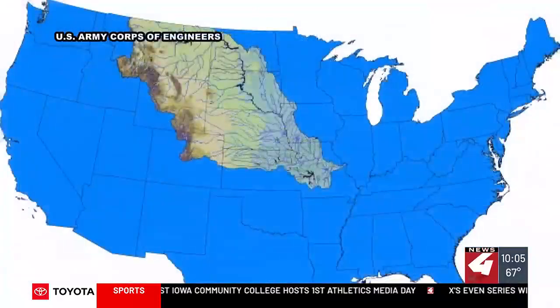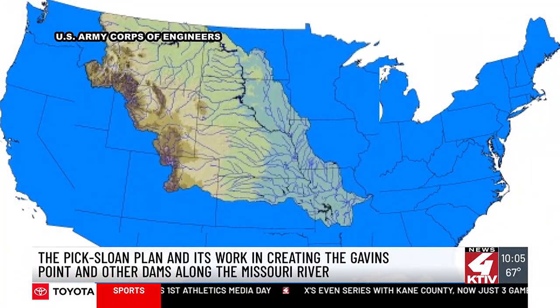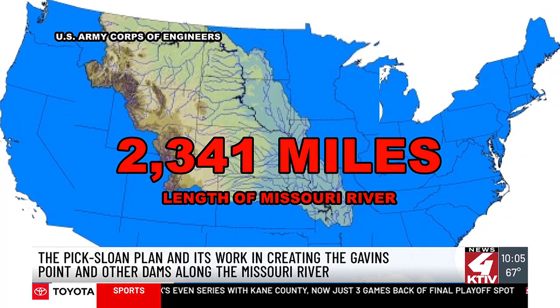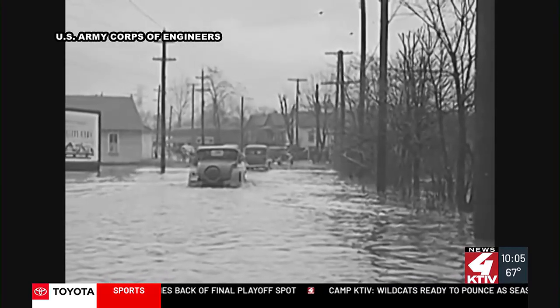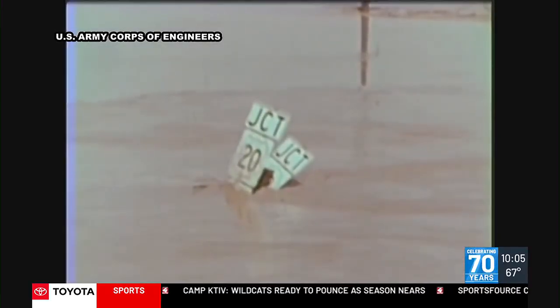The Missouri River Basin covers parts of 10 states and 2 Canadian provinces. The winding Missouri River travels through more than 2,300 miles. The river was known to flood, but 3 major floods back in 1943 that inundated Sioux City, Omaha, and several other growing communities finally got the attention of Congress.